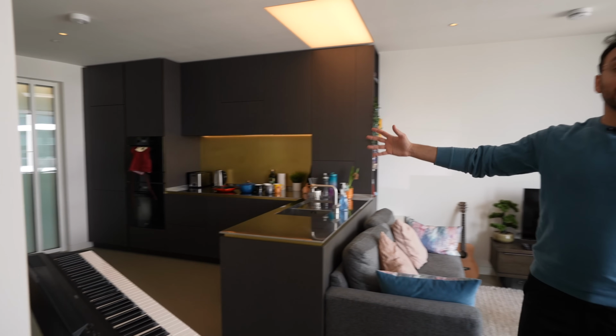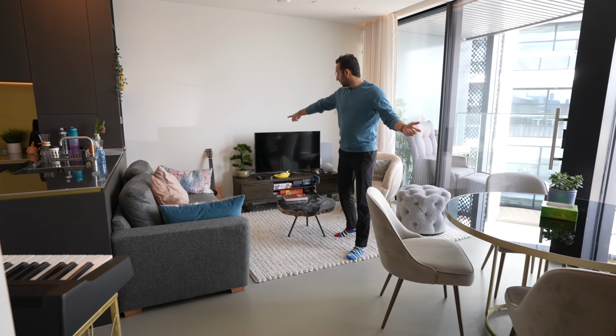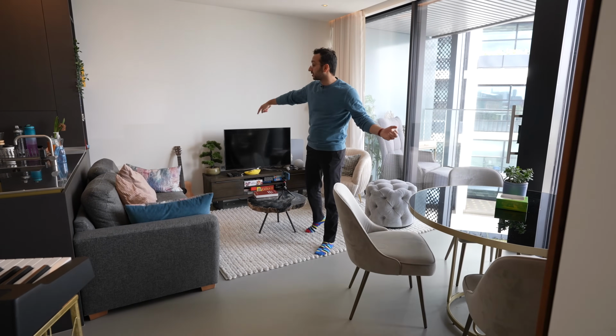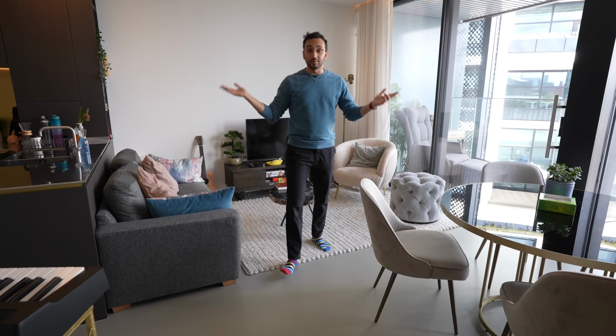So that is the living room overall. I think that broadly covers everything. Fake bonsai tree over there, kind of nice vibes. Real plant over there that needs looking after. But that's the living room. Let's now move on to the bedrooms.